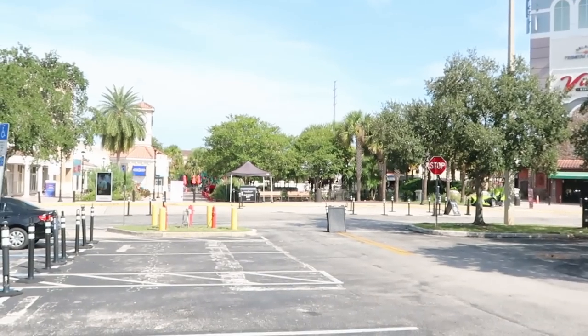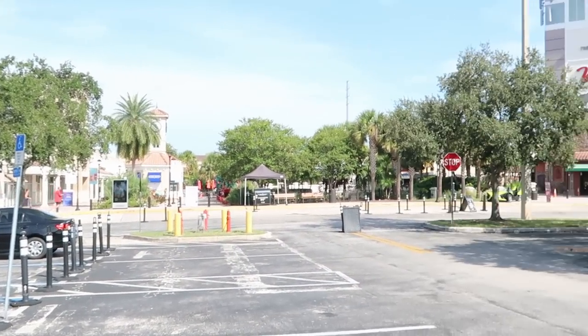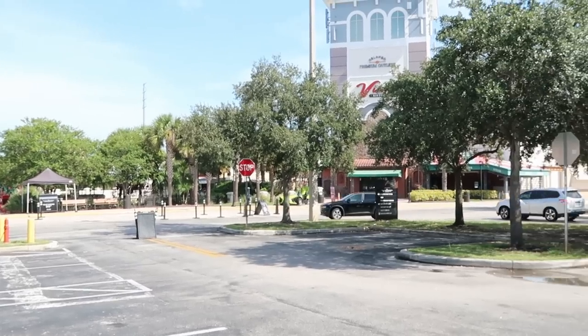So the outlet itself actually opened about 10 minutes ago, so it's about 10 after 10 a.m. and it's not too busy at all here today, so that's definitely very, very encouraging.